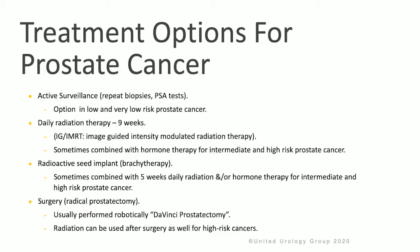There are a variety of treatment options available for prostate cancer. These include active surveillance, which includes repeat biopsies and PSA tests. This is an option in low and very low-risk prostate cancer. Daily radiation therapy, which includes image-guided intensity modulated radiation treatments. This is sometimes combined with hormone therapy for intermediate and high-risk prostate cancer patients.